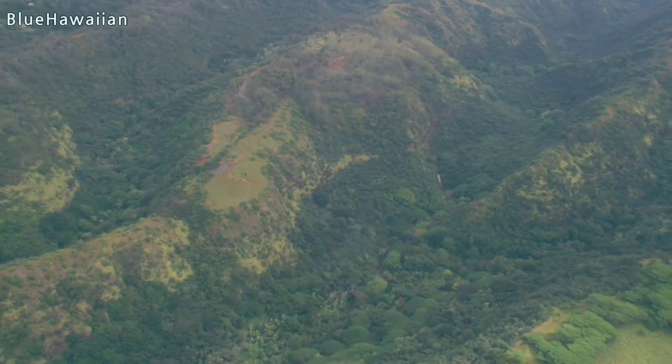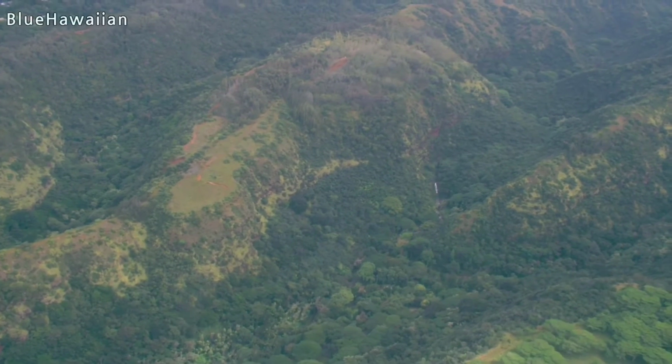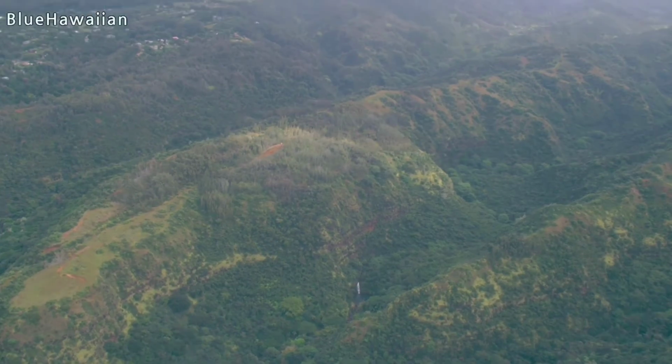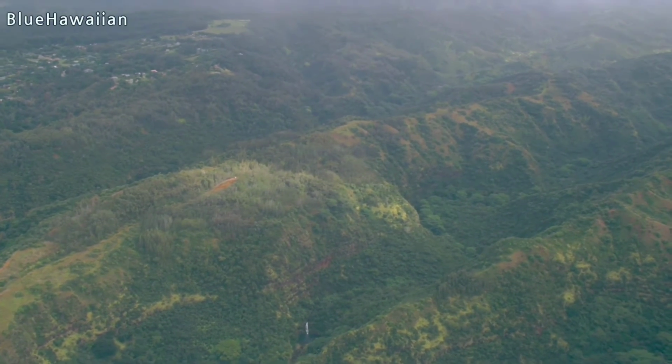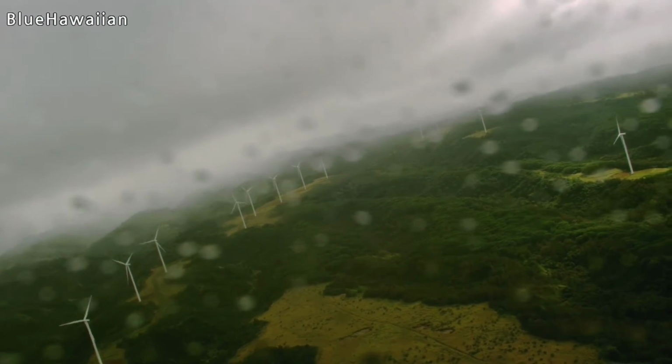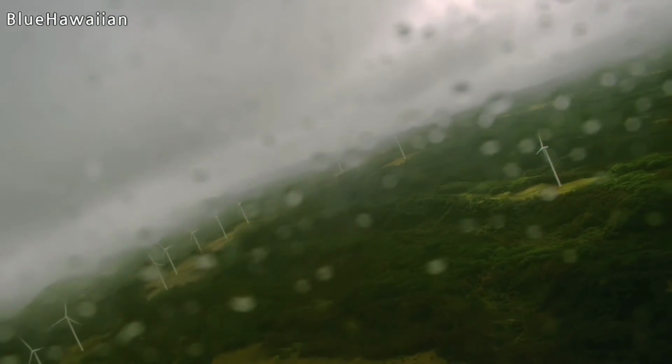You see all those people in the water, the pool of Waimea. There are waterfalls you can hike to. That's just the easiest one because you don't have to walk.